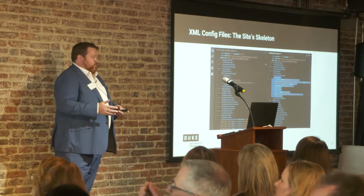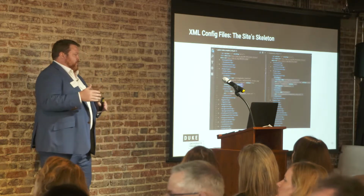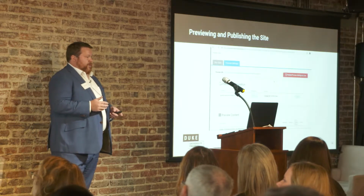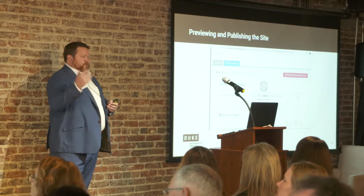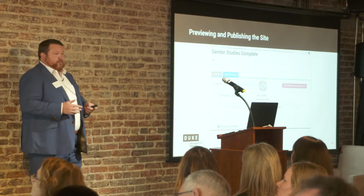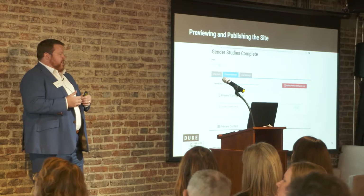A couple quirks, but this is where I put in the pages, I put in widgets that are going to fill things out, and any downstream data deposits that may occur. From this point, I just upload those XML files, and I can click publish the site. It puts it in a restricted live setting. So this is an area where our internal staff can look at it.